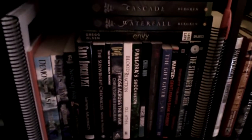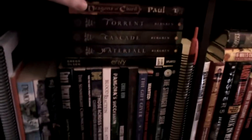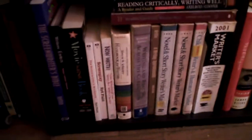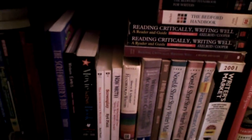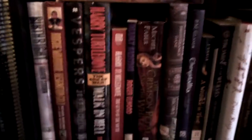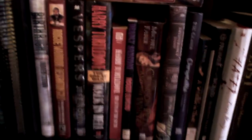This shelf is books that I either received as an ARC, received for review, or helped edit. This shelf is writing business books, biographies or nonfiction, assorted, didn't really fit anywhere else.